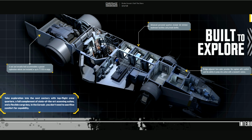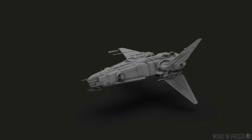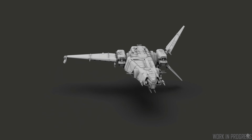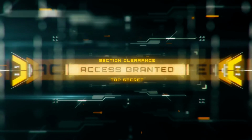Unlike the Aquila, which is a variant of a ship, this has been designed from the ground up to be an explorer. Advanced personnel quarters include full kitchen, washroom facilities, and private berths. Berths, that's okay. And then we have the bridge, captain's quarters just behind the bridge, so if things go wrong, you can immediately jump out of there and go take control of the situation, which is pretty handy. Again, very functional. So it's shaping up to be a good ship. Now let's take a look at some of the details and statistics of the Drake Corsair.